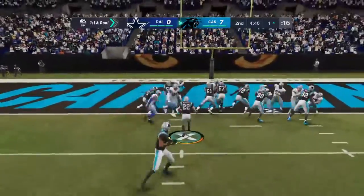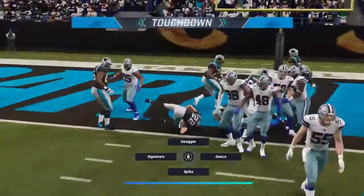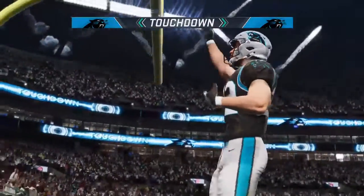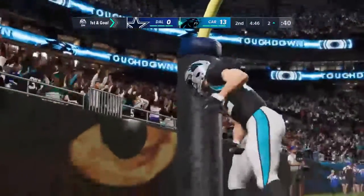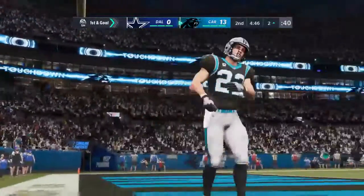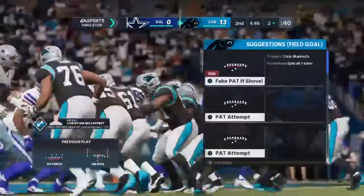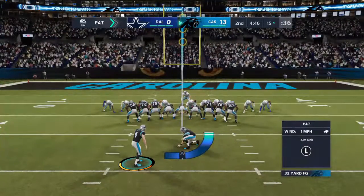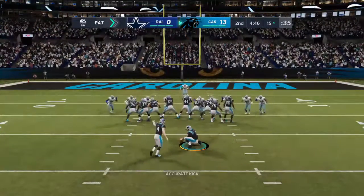It's 1st and goal. Bridgewater going to give this to McCaffrey. And he is in. Touchdown, Carolina. Christian McCaffrey with his 2nd touchdown here in this 1st half. And the Panthers, they widen their lead. Not a bad start for him. 2 drives for the offense, 2 rushing TDs.